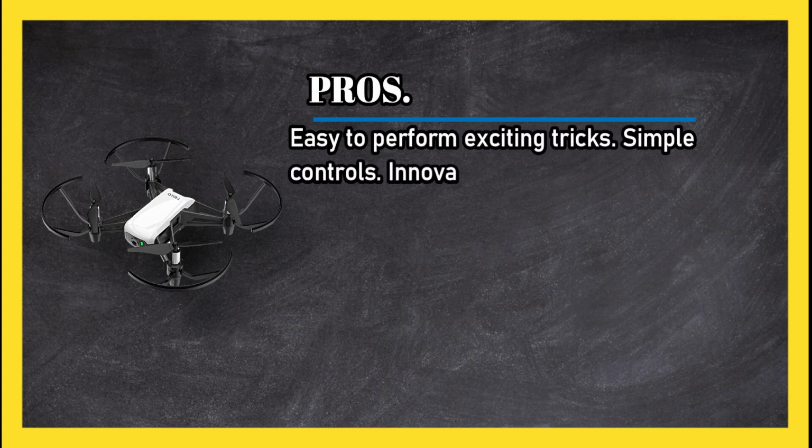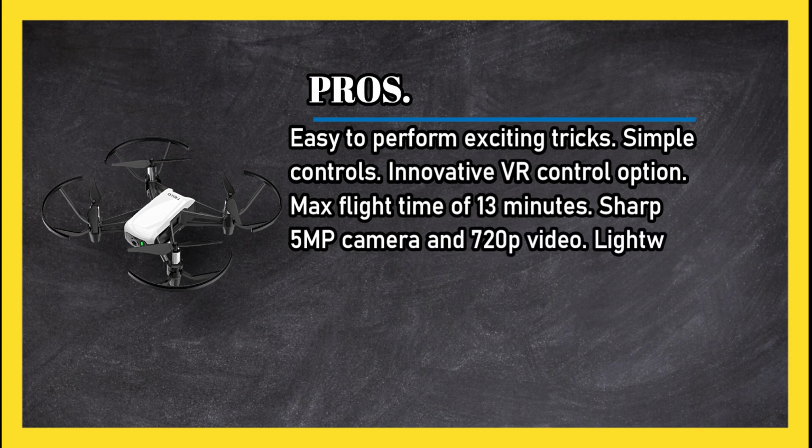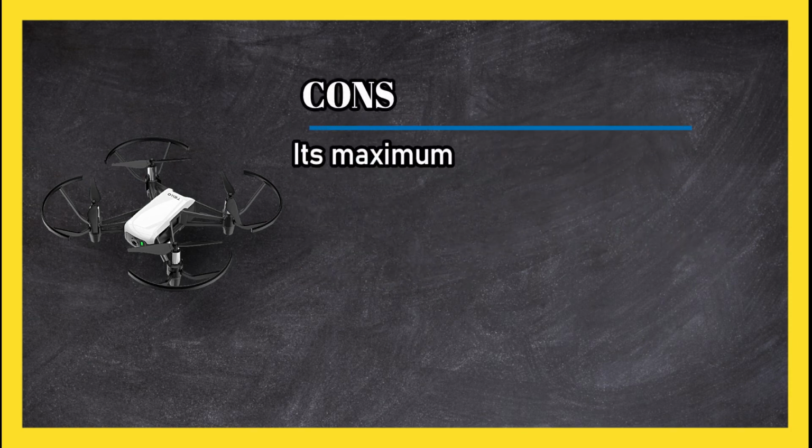Simple controls. Innovative VR control option. Max flight time of 13 minutes. Sharp 5MP camera and 720p video. Lightweight. Low battery alert. Cons: its maximum flight distance of 100 meters could be better.